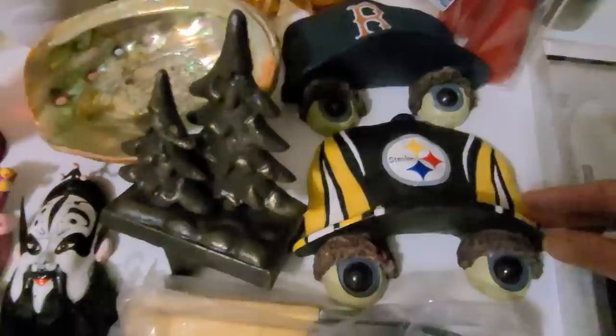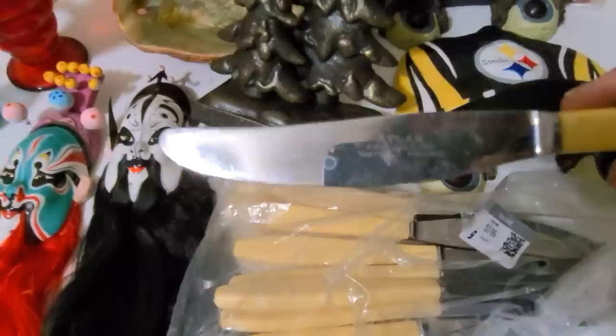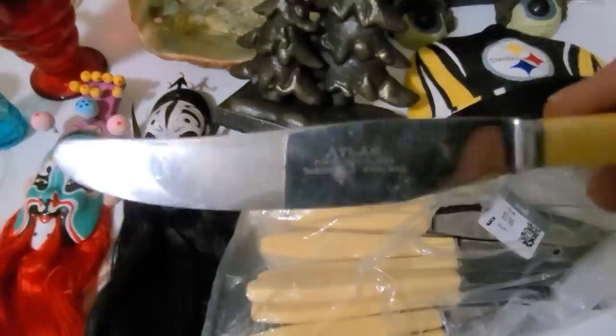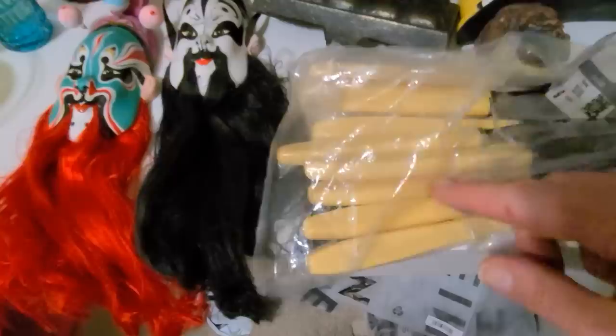I'm not sure whether these knives have bakelite handles or whether they're just plastic. They're definitely vintage. They are made by the Atlas Company. They're fine stainless steel from Sheffield, England. I can't get that to focus. Doesn't want to. Atlas. Fine stainless Sheffield, England. And it looks like there's 3, 6, 10 of those.